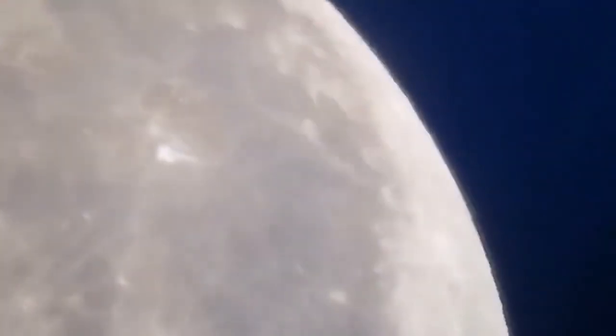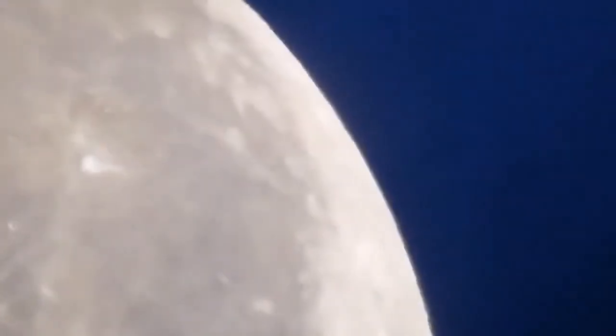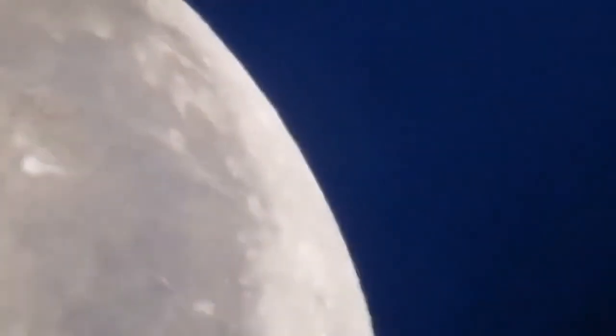So it's now passing the center, above the center. The brightest spot is the Aristarchus crater itself. And to the lower part of the image you can see the Reiner Gamma. Oh, suddenly it becomes so clear. Try to bring it to the center. Yeah, it's now right dead center.